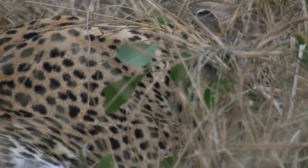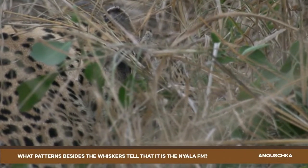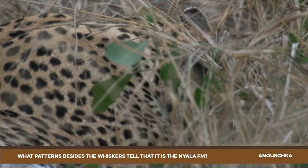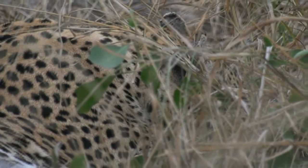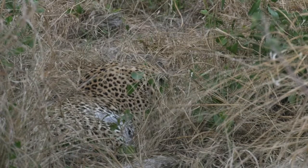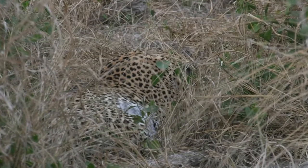Nushka is asking what different patterns we look for. Apart from the whiskers, which tend to be, if you get a nice facial shot of a leopard, one of the best ways of identifying it, sometimes you don't get the opportunity like now, and so we'll start to look at other patterns that we might be able to see in the spots. At the moment, we might as well just see if we can find some unique spot patterns together, maybe around that front right-hand shoulder.